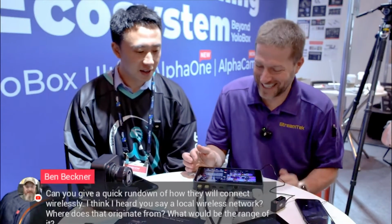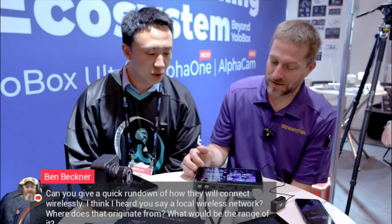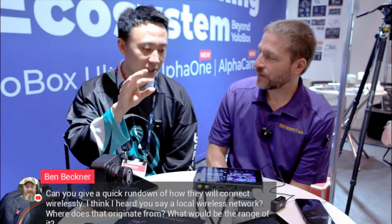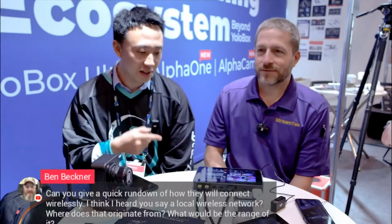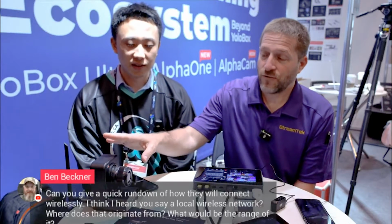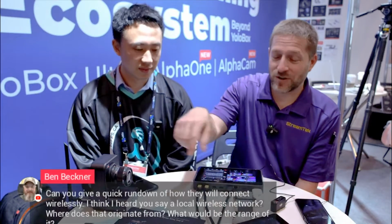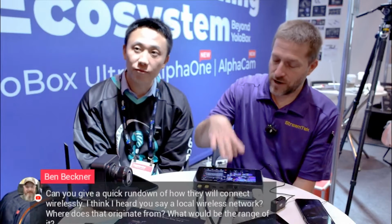Yeah. And Ben, the rundown is actually: you can click add source from the YoloBox. Then there's an RTMP source. Then click add RTMP source. Then you enter the RTMP URL. Then it's connected wirelessly. That's right. Currently, what it's doing is sending your RTMP output from the AlphaCam through your local wireless digital virtual HDMI cable into the RTMP receiver in the Ultra.